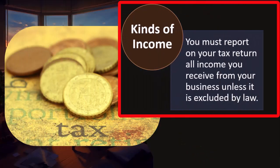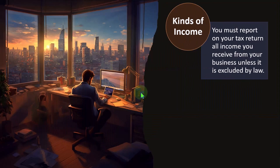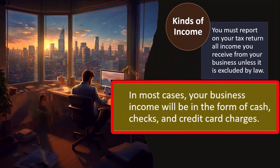Kinds of income. You must report on your tax return all income you receive from your business unless it is excluded by law. That's the general stance of the IRS. Remember, income is basically bad for taxes. So we would like to be able to get income, but be able to exclude it, meaning not include it for taxes, which would lower our taxes. The IRS's perspective: everything should be included unless they say otherwise.